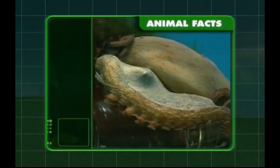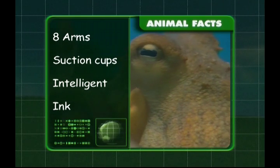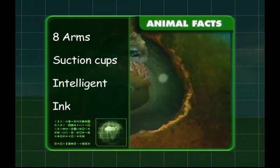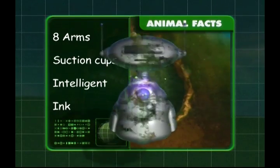Let's discover what you know about the octopus. You know that they have 8 tentacles and suction cups that help them find food. You also know that they're smart sea creatures and squirt ink to escape predators. Now, Zeke, onto my favourite underwater animal, the seahorse.